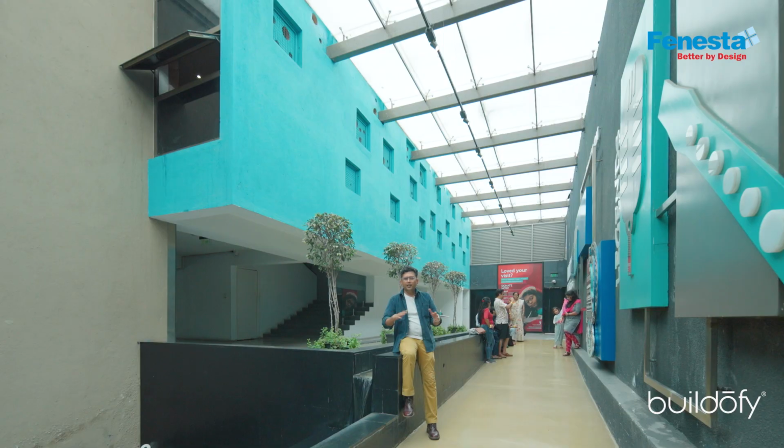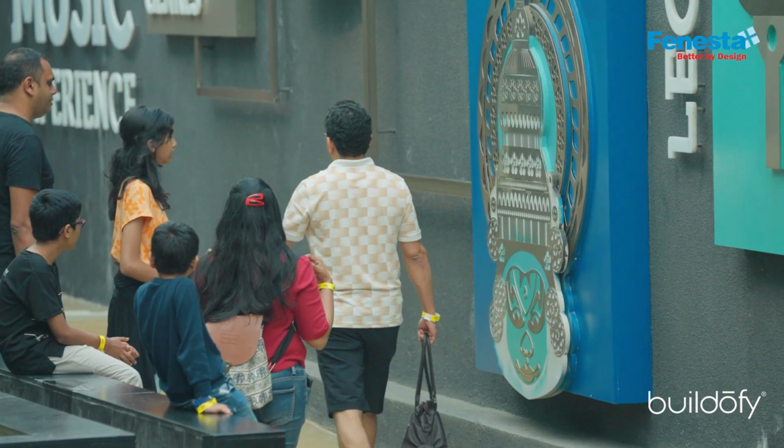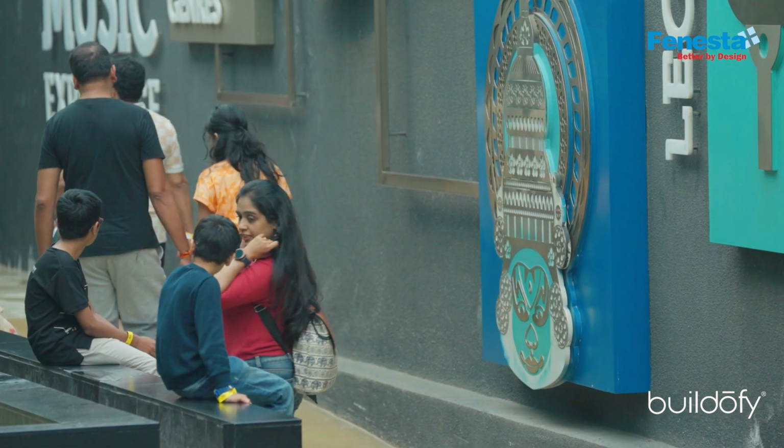We are in the middle of the exit ramp, and as you can see behind me, people are discussing the journey so far, or they're taking pictures as well. So it becomes an important place, to note that when you exit the venue itself, this is a place that you can remember as a part of your spatial experience.